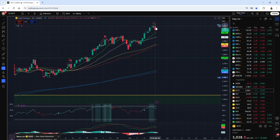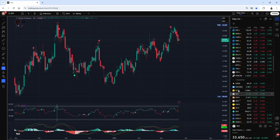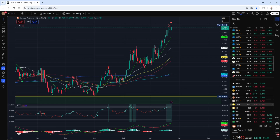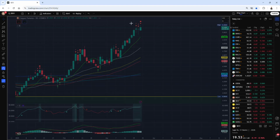This is gold, just a little blip, but again divergences are happening: lower high on RSI, lower high on PPO. I wouldn't be buying gold here. Looking for a major dip to buy again. Silver, same thing. This is copper, not Hang Seng. Again, buy the dip, getting a 9 count sell signal.